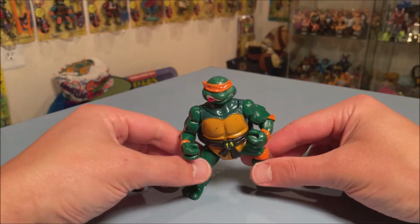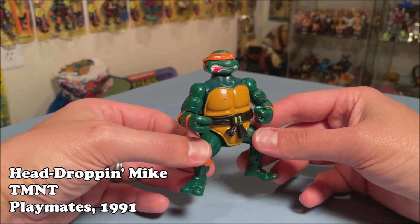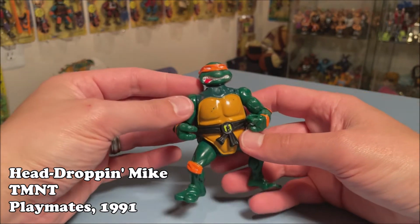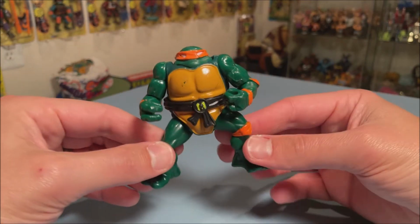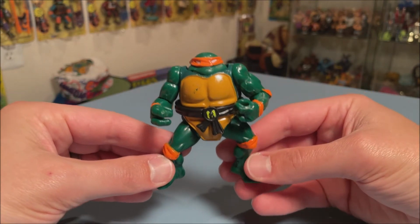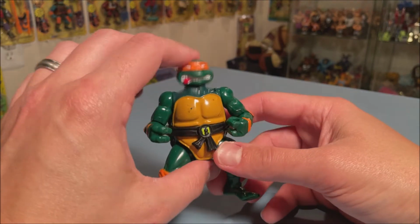The Bull Alien. And then of course I had to dig at least one Ninja Turtle out of that bin. This is the head dropping Michelangelo from around 1991 from the good folks at Playmates Toys. You just push his head down and then squeeze his two legs together. And then his head pops back up, like that.